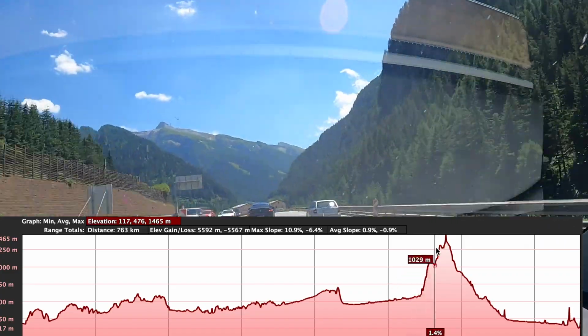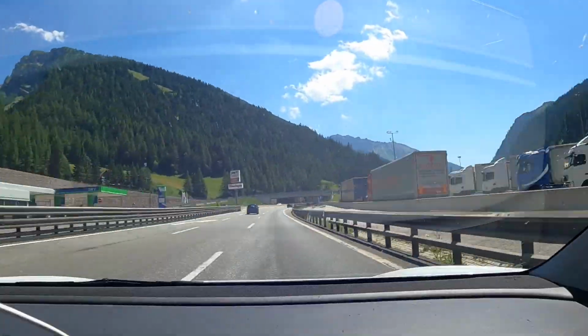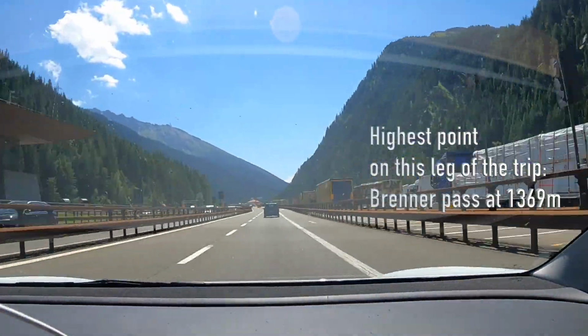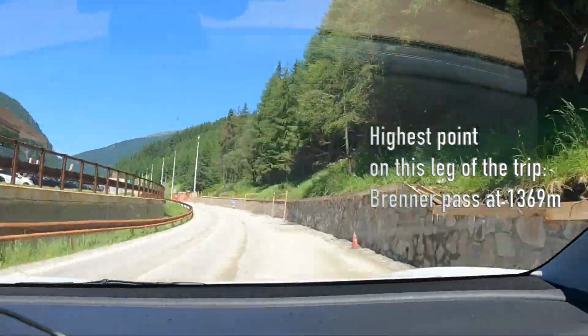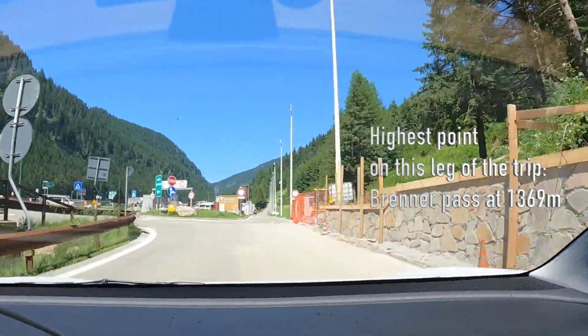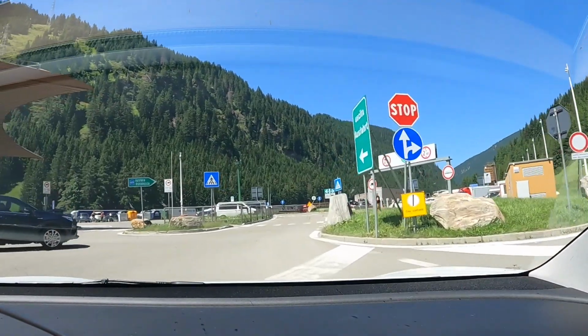And then we finally reach the top point, which is at 1,369, I think, meters of height. And that was then the moment to leave and go for the superchargers. At this point, we knew that from that on, it's really only downhill into Italy.